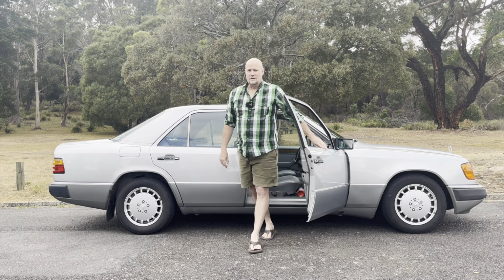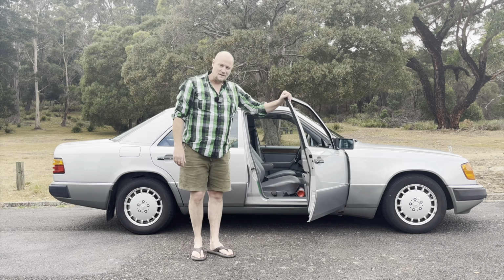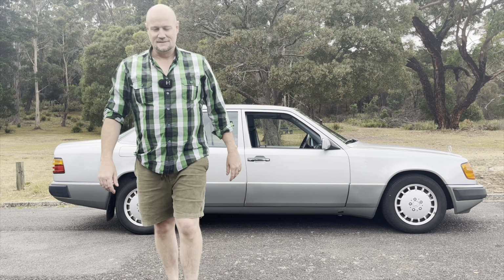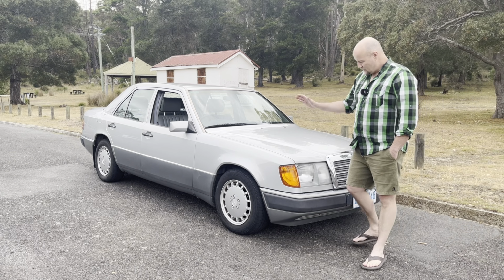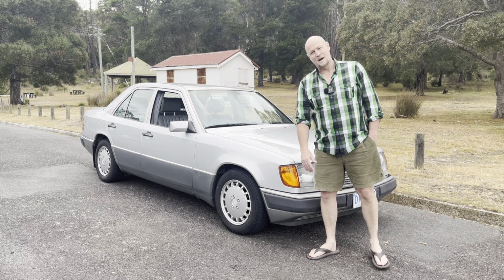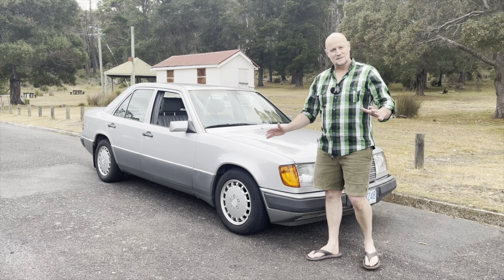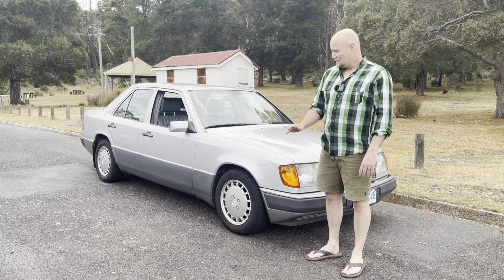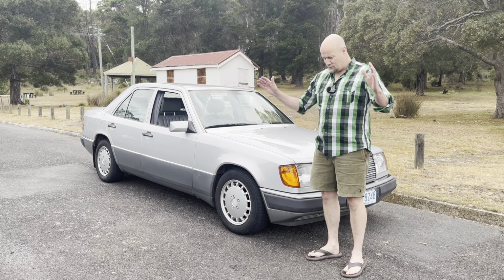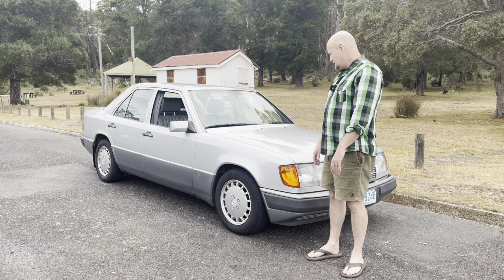So first things first, the door shuts like a tank. Such a satisfying sound. And that door noise is a great example of why these are regarded as some of the best cars ever made. There were just no shortcuts taken in regards to engineering. Those German engineers just thought, if we can make the best car we can, let's just do it. And they did.